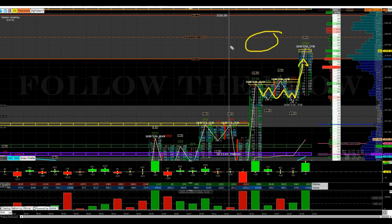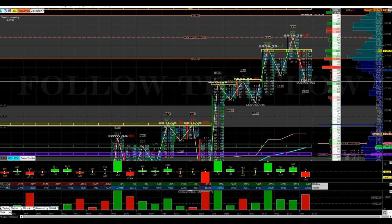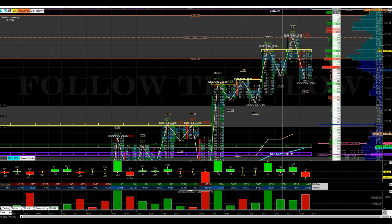We flag here, and then boom, next rotation up, right? This is an area that I had of key importance. As you can see here, I labeled it as an over under. So as we start pushing in here, I'm wondering, are we going to just squeeze through this? Are we going to hover? Are we going to finally pull back? I'm assessing this in real time, and we continue to push. We get that next burst up, and then once I see the failed push into the 79.75s and come right back down, I decide to take my trade off.